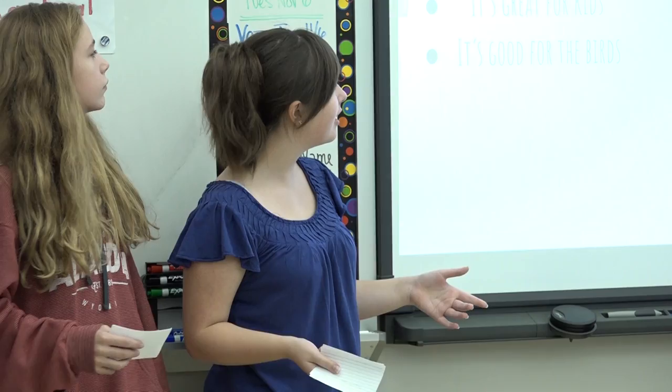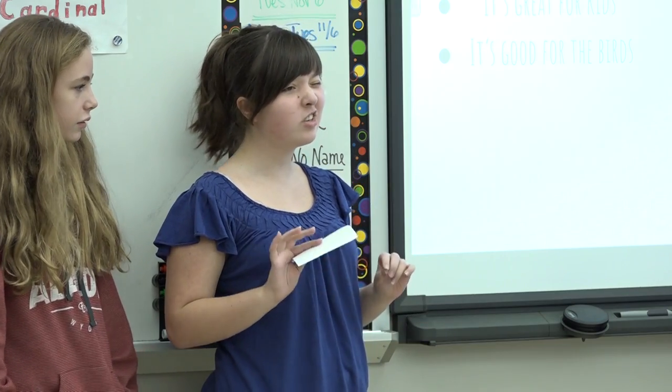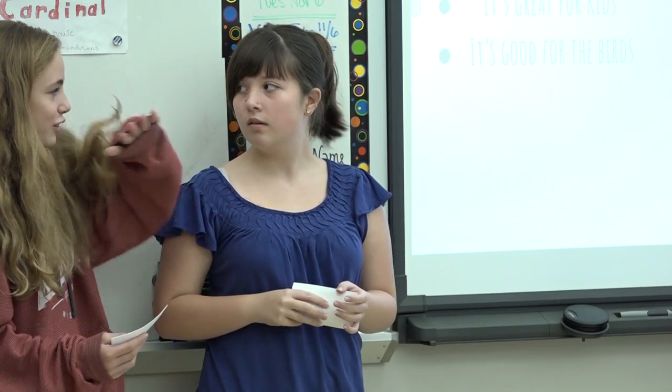The reason why you should buy our birdhouse is because it's great for kids to learn about nature. It's good for the birds because they'll have cover from the outdoors or from predators. It's affordable because the original cost for this kind of birdhouse, I'd say, would be around $129. Plus tools.